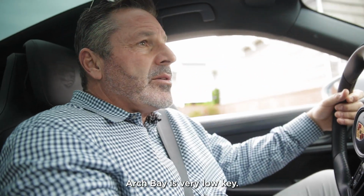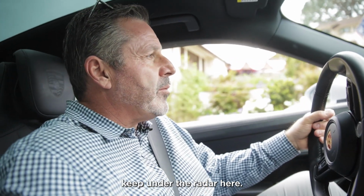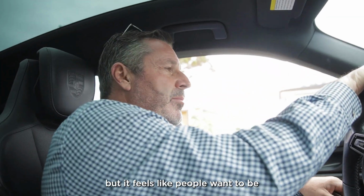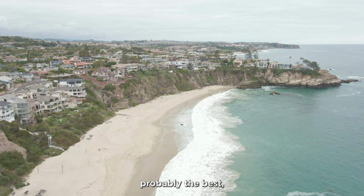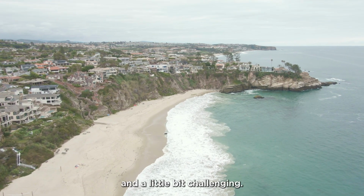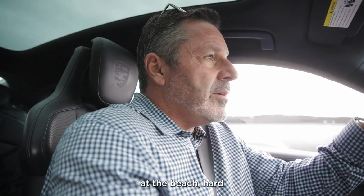What I love about Three Arch Bay is it's very low-key. People keep under the radar here. I mean, it's a very active community for sure, but it feels like people want to be a little understated, a little bit under the radar. And honestly, the beach here is probably the best, most gorgeous beach we have. Access to it is difficult and a little bit challenging. That's probably the drawback to it. But once you're down at the beach, hard to find a better place.